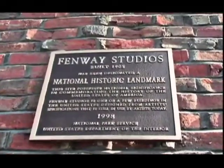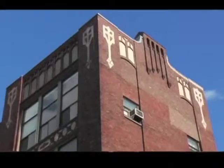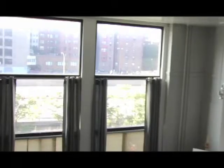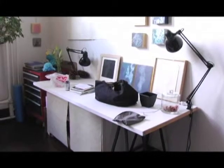And the history of the building, its physical shape, which is perfect for painting, the steady north light, the shades that come up from the bottom and down from the top, and what I call splash curtains, with which you can obviously control light. It's just a perfect quiet environment to be an artist.